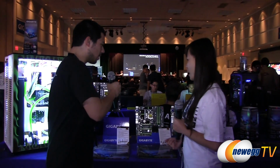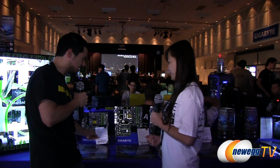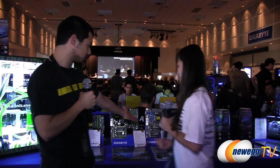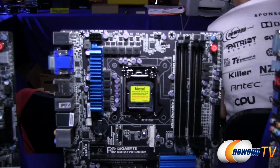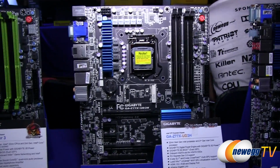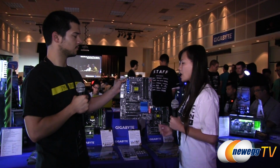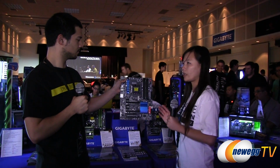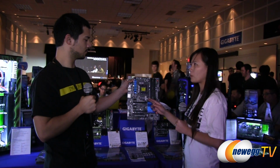Very nice features there. Why don't you tell us about the other two boards over there? Those look very nice, and I think I've actually done an overview in the Newegg TV studio of this one right here. This is the Z77X UD3H. Tell us a little bit about that one. For the UD3H, we want to let people know that this is definitely a really great motherboard because the features are just perfect for every user, and the price is the most affordable for Z68 with all the features. And there's a unique feature that we put in all the Gigabyte Z77 boards, the mSATA, that you can see right in the center here.